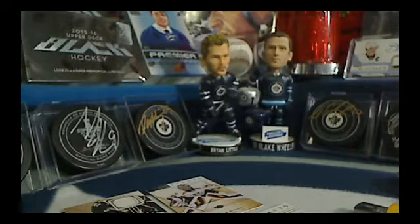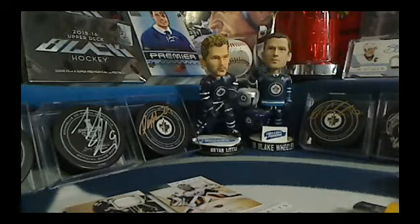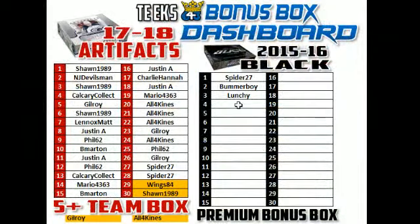That means that the insurance policy card is actually the Edmonton Oilers in this break, and that is going to be Chuck. So congratulations, Chuck. You've got a free spot in a bonus box of 1516 Upper Deck Black. That is spot number 4, going to all four kinds.